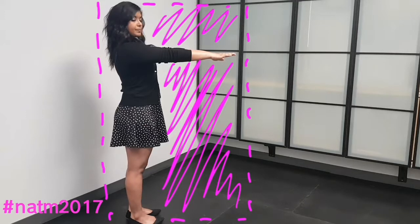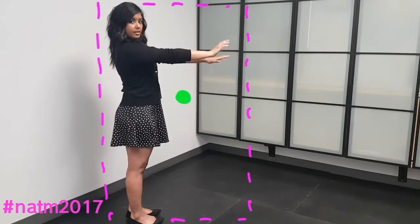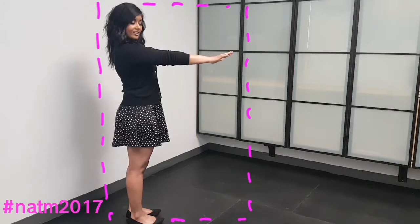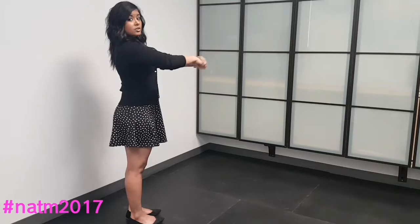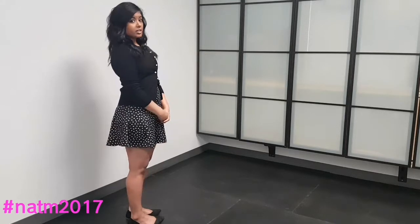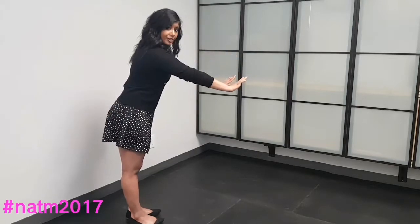So my center of gravity is now over here, and that's where I'm balanced. Okay? So the important thing is understanding how to move your limbs and adjust. Say you were trying to balance on something and you felt like you were going to fall back. If you put your arms forward, you'll be able to bring yourself forward.